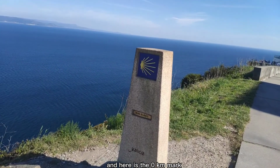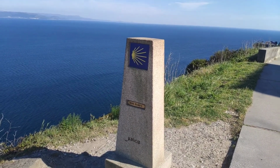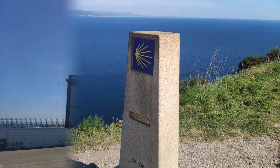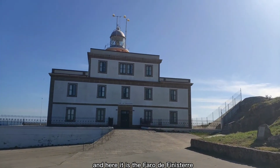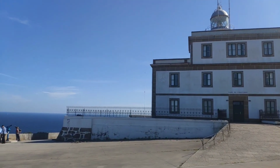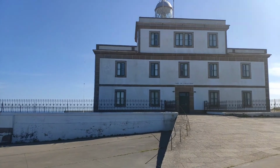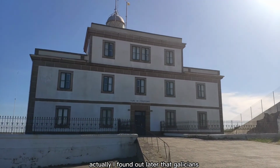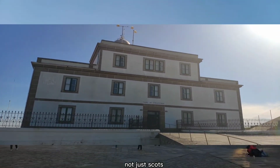And here is the 0km mark of the Camino de Santiago. And here is Faro de Finisterre. There seems to be a Scotsman playing a bagpipe. Actually, I found out later that Galicians, they play bagpipes as well, not just Scots.